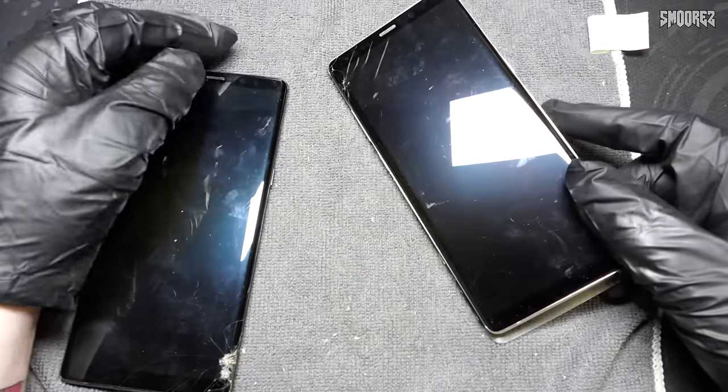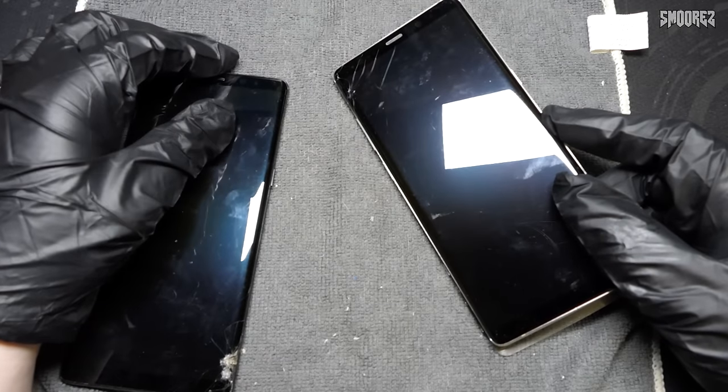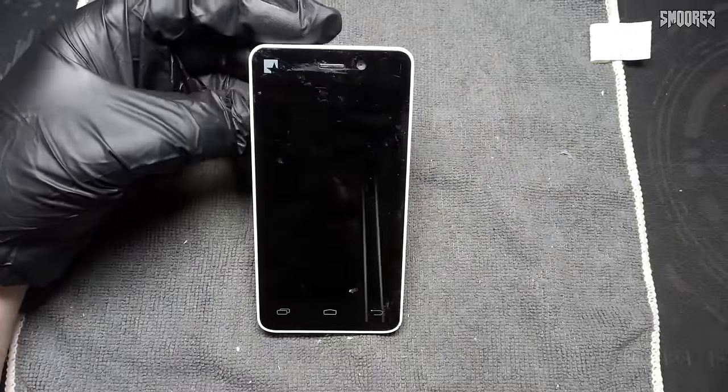And my Note 8, by the way, doesn't even have a working charger port. I was at an e-waste place having fun, okay? I just bought a lot of things. You'll see. Next one may rattle some bones.